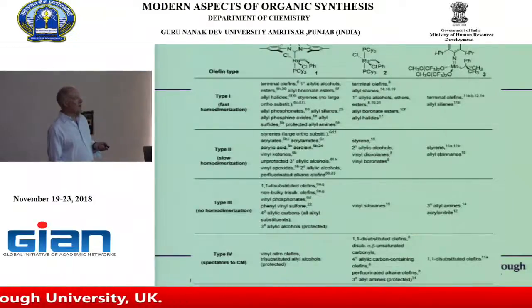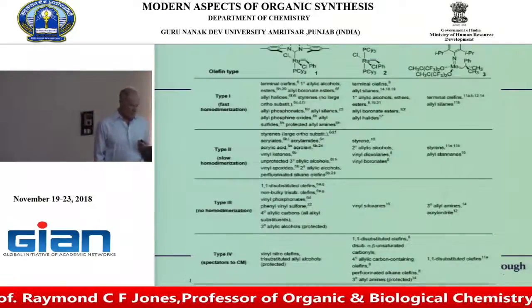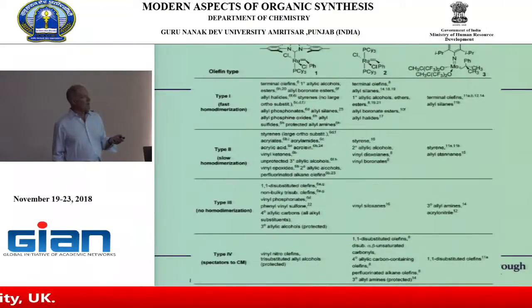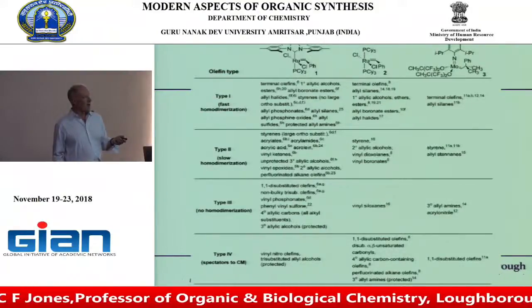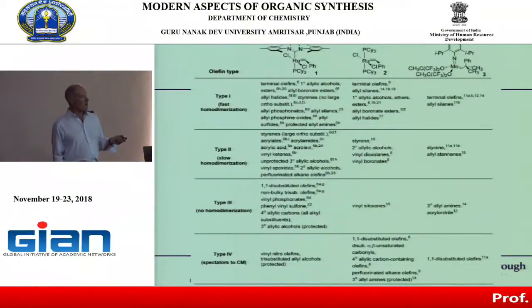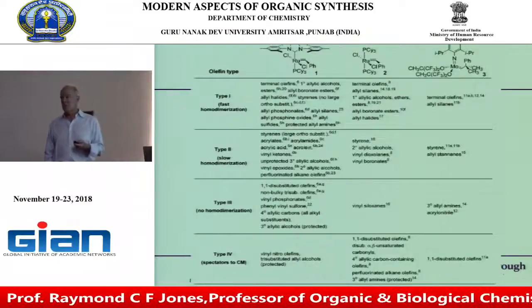So you basically look through these here to find out what are good and what are bad situations. And there is enough known information out there now that you should be able to plan, will this work, won't it work? So for example, the alpha beta unsaturated or propenoic acid derivatives, acrylates, amides of acrylic acid itself, acrolein, which is propenal, vinyl ketones, so those are all alpha beta unsaturated carbonyls. They give slow homodimerization, so as long as the cross metathesis you want is faster than the homodimerization, you can get away with it.